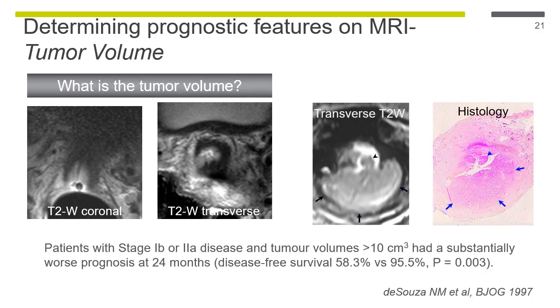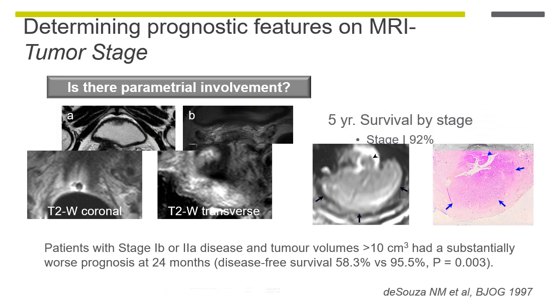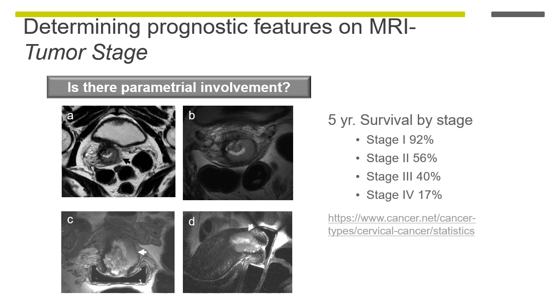Literature linking volume to prognosis, done on the pathological specimen, goes back several decades, and it is more than 20 years since we showed that tumors more than 10 cc's had a worse prognosis. The tumor on the left is much smaller than the tumor on the right and would have a better prognosis. Therefore, providing a volume on our reports should be routine, but is rarely done.